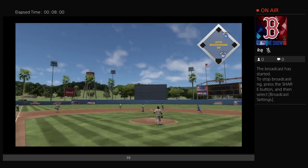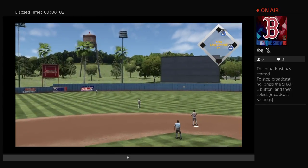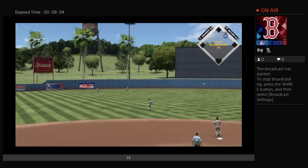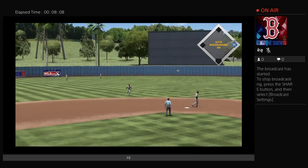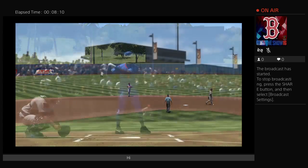Lifted in the air out towards left center. After it is Jones. He tracks it down and makes the play to record the second out. And he will scurry back to first as he'll think twice about trying to move up.